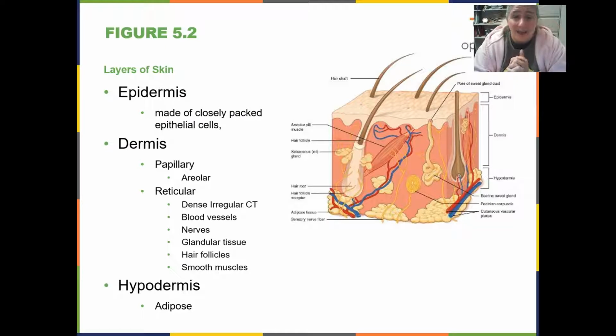In that reticular layer, we also have a lot of other tissue types. So we have nervous tissue, we have muscle tissue. Over here you can see some of the nerves that provide touch, deep touch, pressure sensations. We have nerves coming up here to the areolar region, providing light pressure, light touch sensations. We have nerves providing innervation to the smooth muscle here. This is the arrector pili muscle that controls hair follicles. There's glandular tissue, which is more epithelium, and of course there's going to be areolar connective tissue.